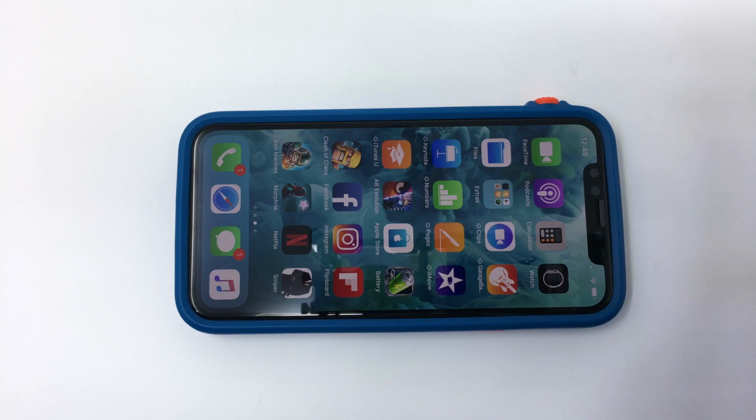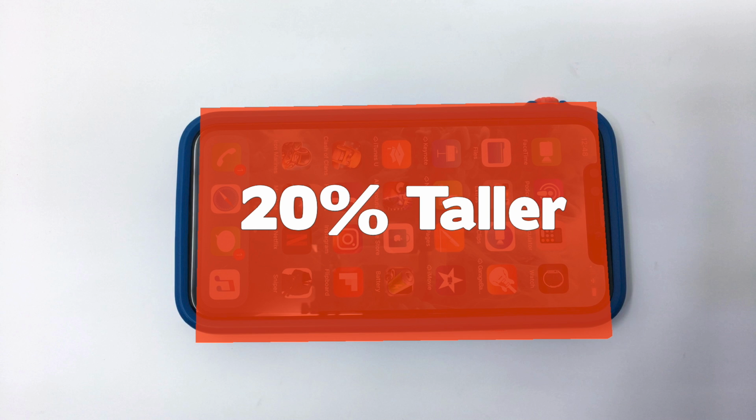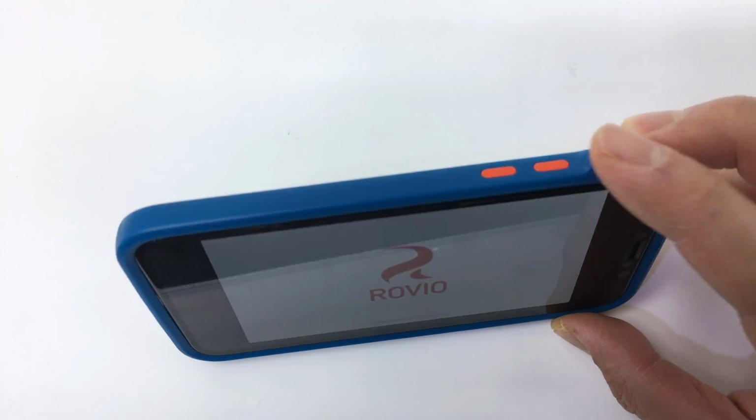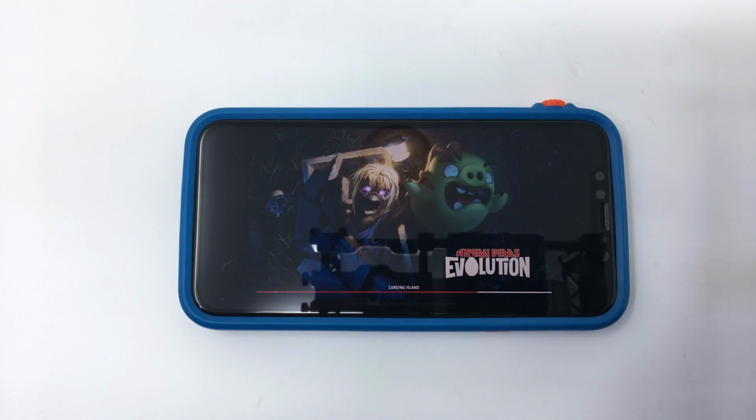Now, if developers were to scale the games to the new resolution, the screen of the iPhone 10 would be 2436 by 1370 in portrait mode, or in gaming mode, I'll say. That means that the iPhone 10 would have to be 20% taller. So it's just easier for now that games are scaled to fit within the iPhone X screen. But this isn't the case for all games. I think it's just an update that developers have to do.